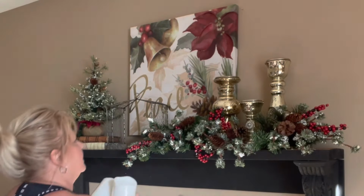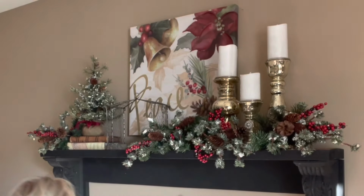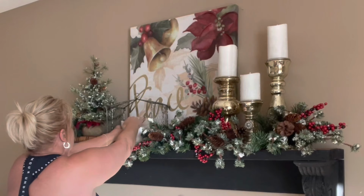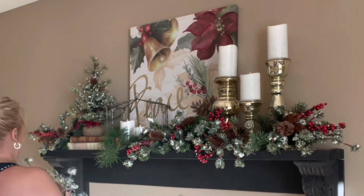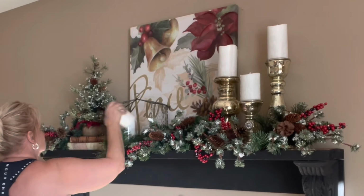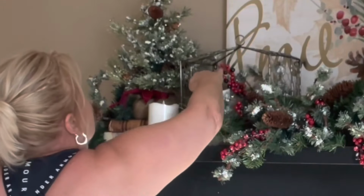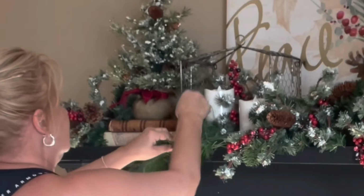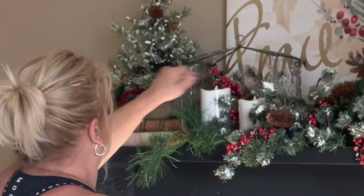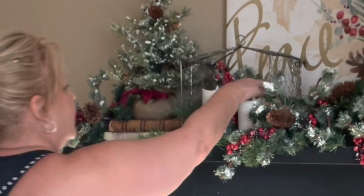Put up some candles and see what it looks like. These are all on timers. These are Luminaire brand. And then what I might do is just a couple of little ones in here. And I will get some more greenery to put in here. Kind of move things around to arrange where it looks good. I like it. So now we'll add a few more things.